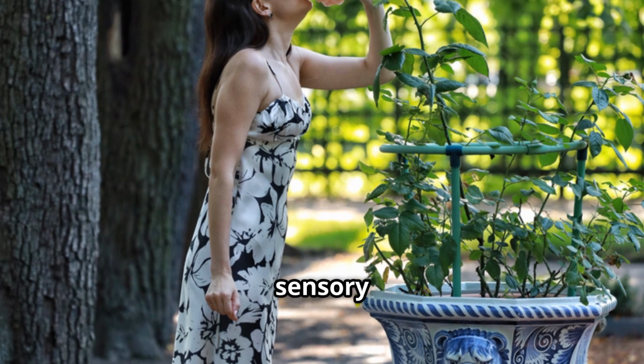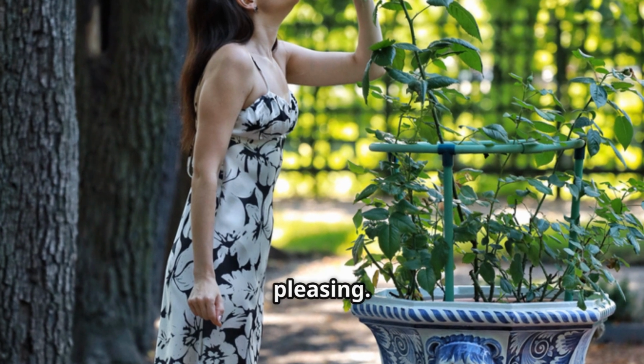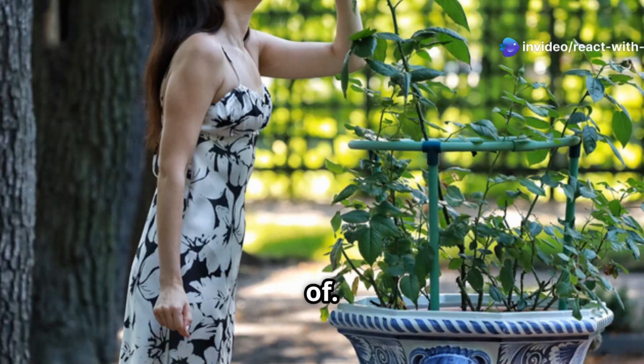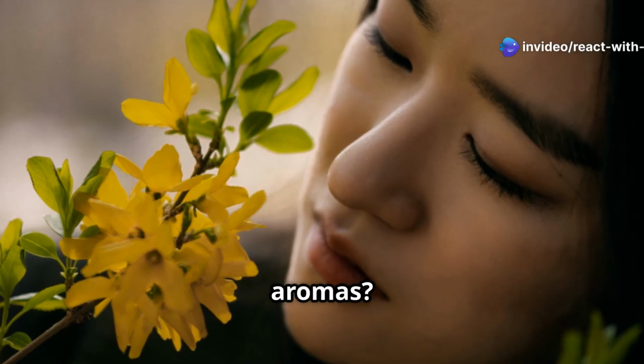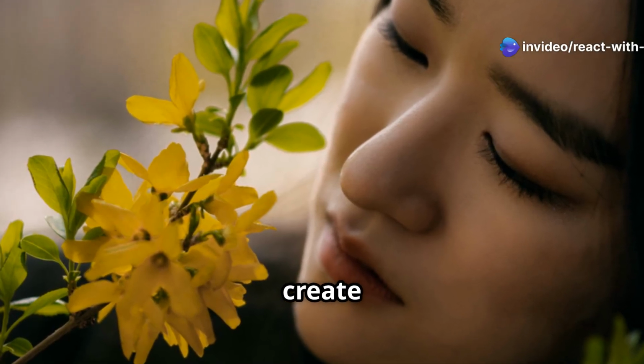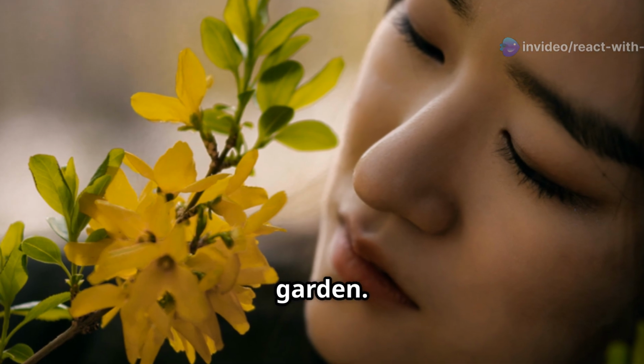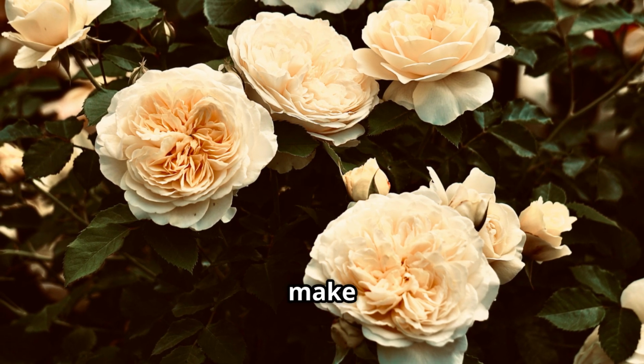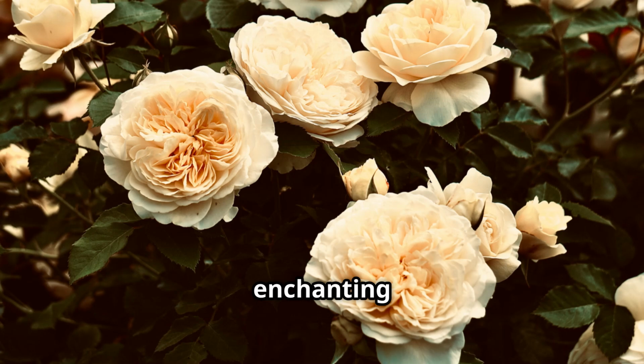When planning your sensory garden, consider the scents you find most pleasing. Think about the times and places that certain fragrances remind you of. Do you prefer sweet or spicy aromas? Each type of scent can create a different atmosphere in your garden. Classic English roses offer a heady romantic scent. Their fragrance can make your garden feel like a timeless, enchanting space.